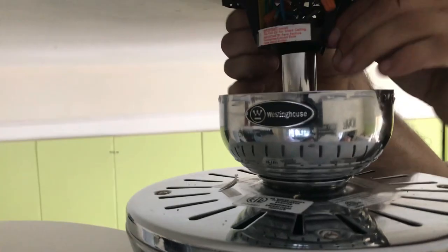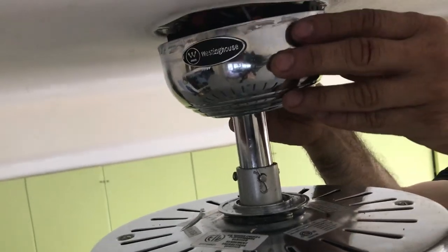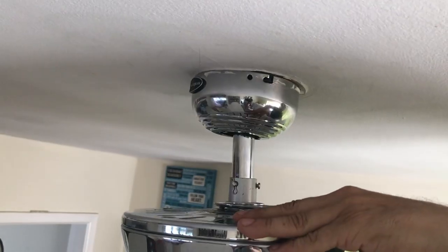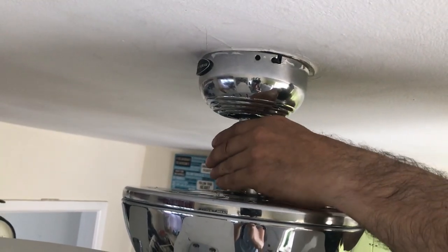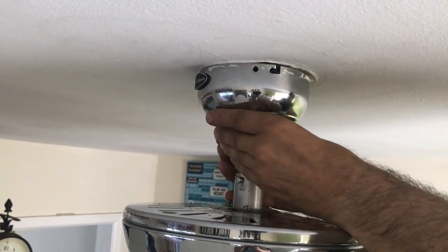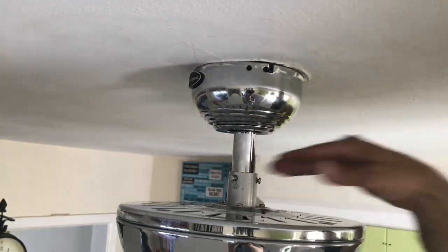Well, that goes here. And then what we'll do is we'll put the screw back on, like that. And then hopefully this can go back. Like that. If not, I have to glue that back on. Okay, so what I'm gonna do is move around and put the screws on.